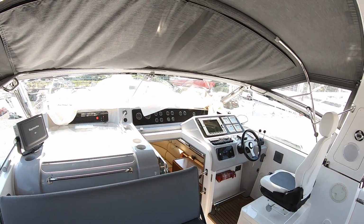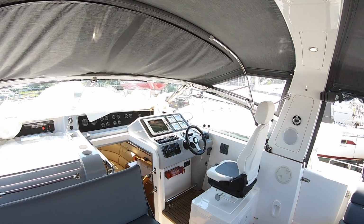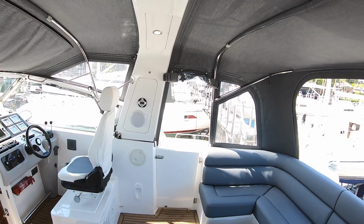And the idea of this is that if you are in inland waters, this is a great boat because it's lower than a traditional flybridge boat. And in fact, this arch here will actually hinge down flat on hydraulics to give you a bit more space.